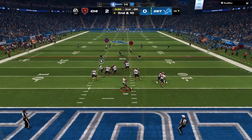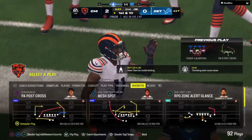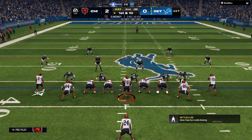Off play action, Fields. That's going to be caught downfield by Mooney, and past the 40 before he's out of bounds. That one covers 29 yards. First down.